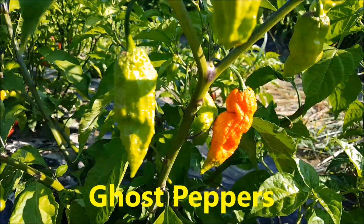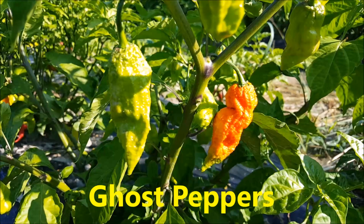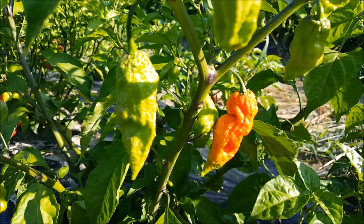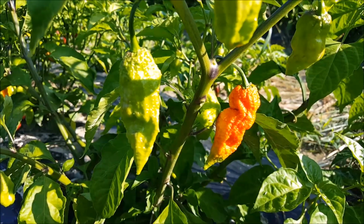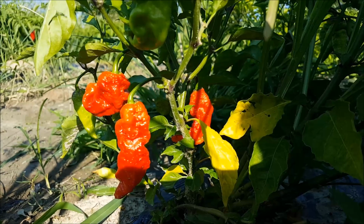These are ghost peppers. They're just starting to ripen, and I'll be picking several of them today. I do wish they'd ripen a little bit quicker because I feel like it's getting kind of late in the season and they're still wanting to be green. Here's a few that are a little riper.